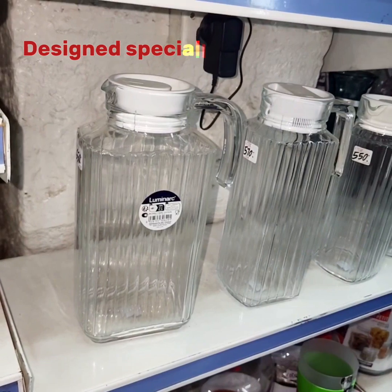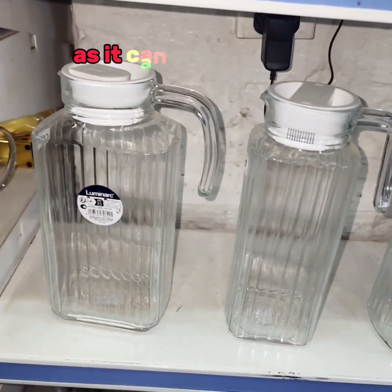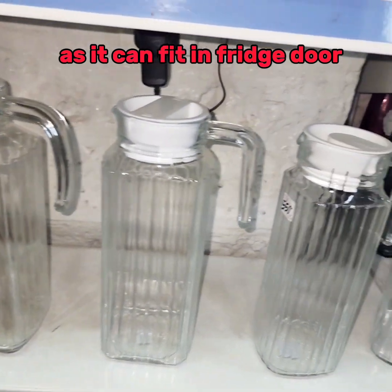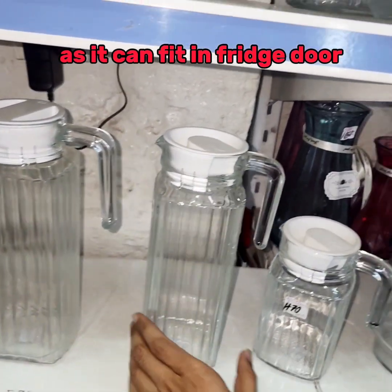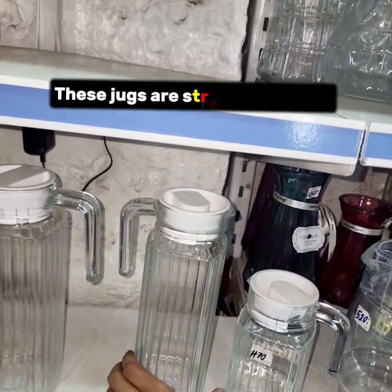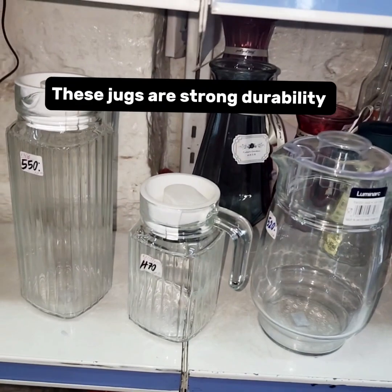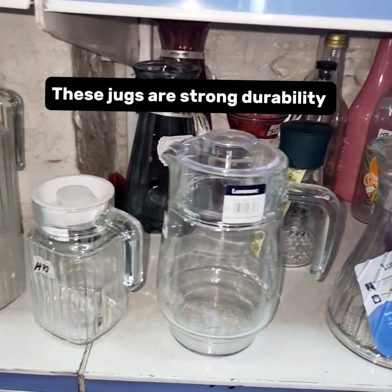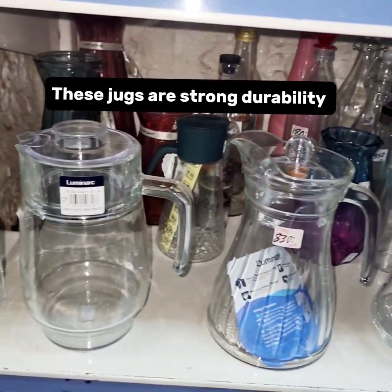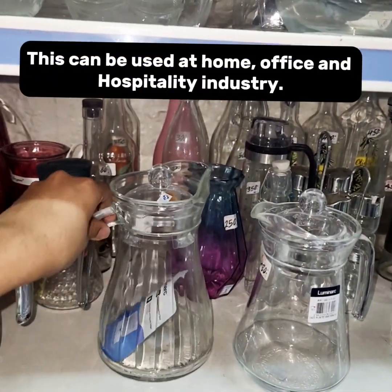Designed specially for fridge use, as they can fit in the fridge door. These jugs are strong and durable. They can be used at home, office and in the hospitality industry.